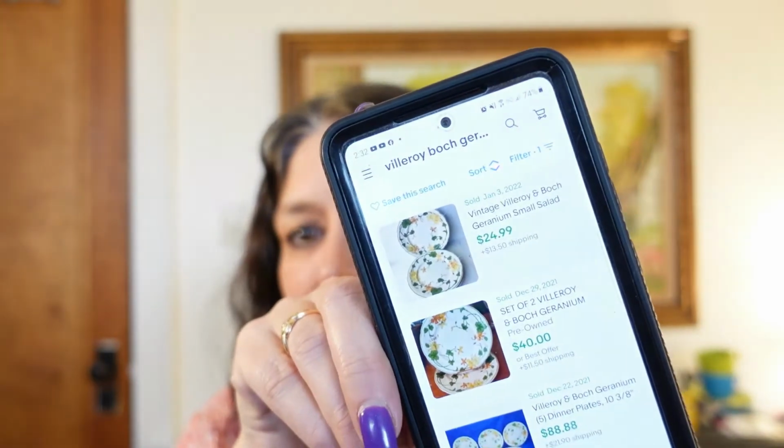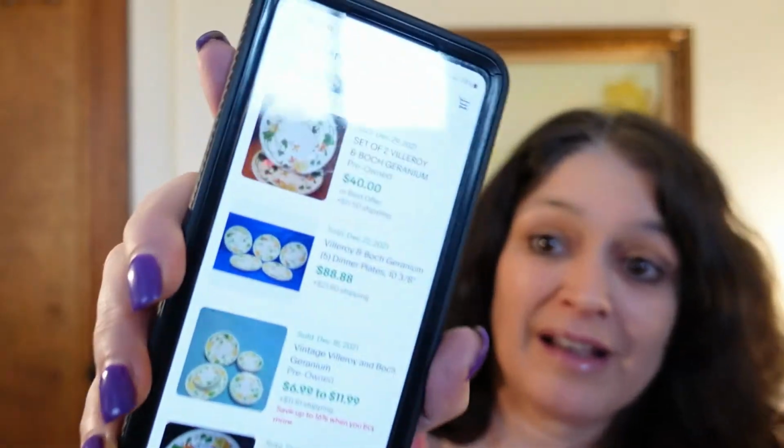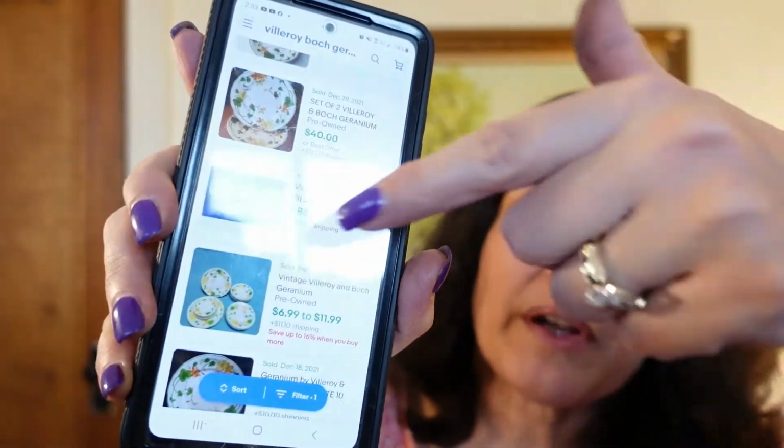Okay, so at the top there are regular salad plates, and they are 8 inches or 8.25 inches, and they sold two of them for $24.99. Down below is a set of 5 dinner plates, which are the 10 3/8 inch plates, sold for $88.88 plus shipping. Look at those sold prices.